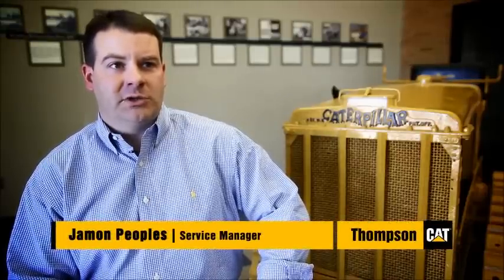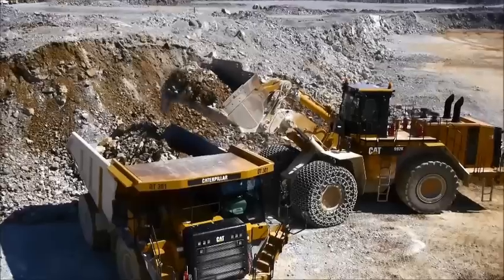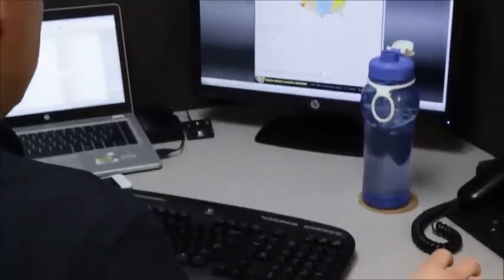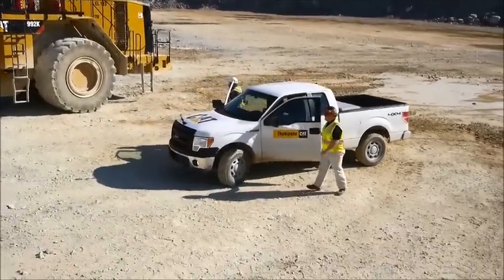EMSolutions, I feel, allows the dealership to take some of the equipment management burden from the customer and allows them to focus on their daily task or business, which may be moving material, getting coal out of the ground, grading a site, and allows the dealership to use our expertise in helping manage the equipment to maintain the lowest owning and operating cost.